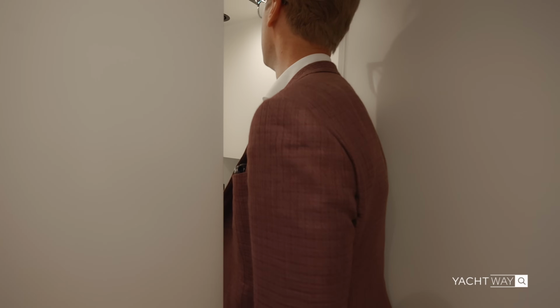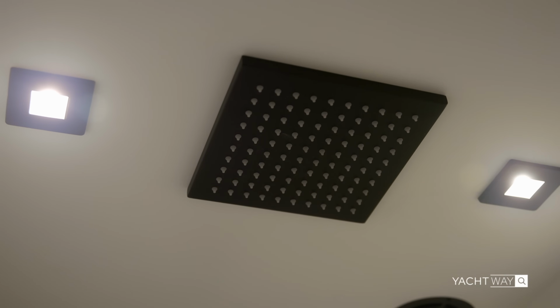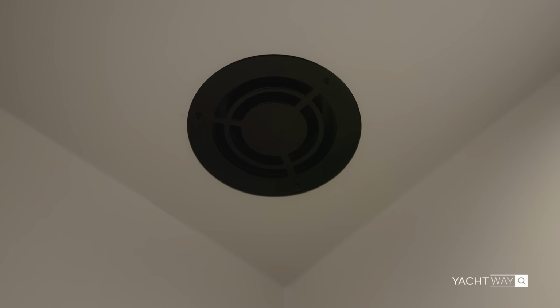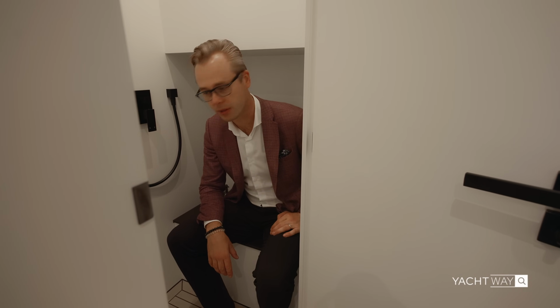Again, I can step in over here, and at 6'1", plenty of space above my head as well. Nice rain shower. You have a handheld shower right over here, AC fan, and actually a nice bench over here. So even if you want to sit down, take a moment to rest or think about life, you can do that right over here.